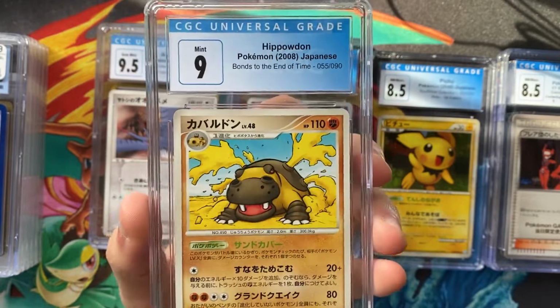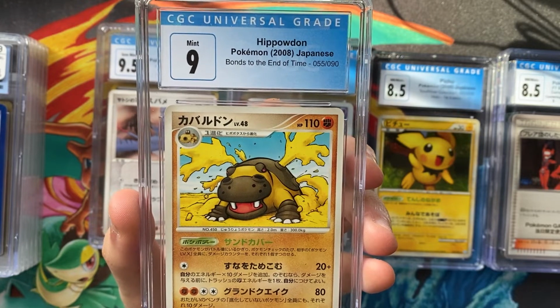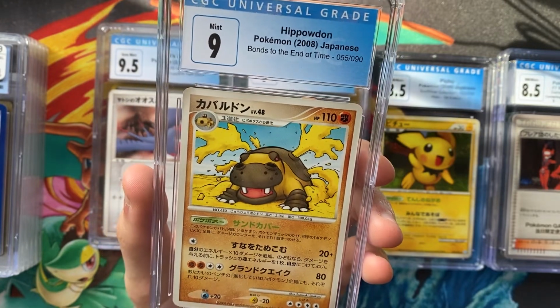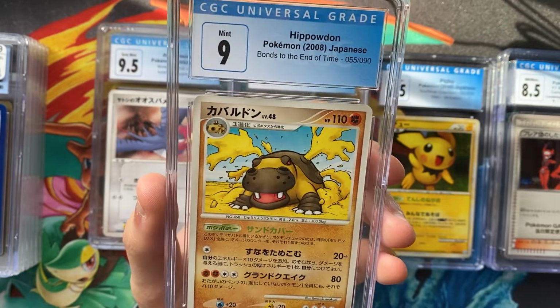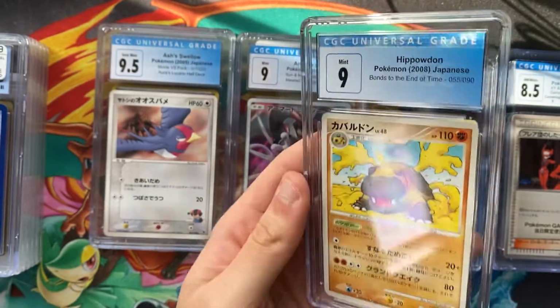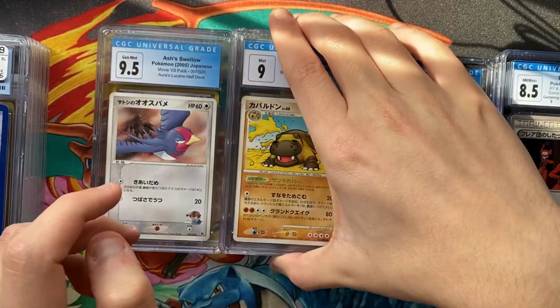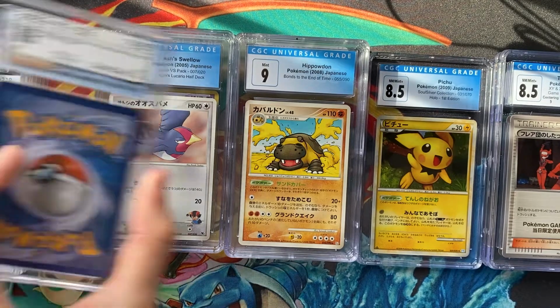I think this came out to like right around $11, $12. This is pretty much right at the starting price for the auction. But I'm not a huge Hypodon fan, but I do like the Pokemon. And I thought Platinum Era Mint 9 for less than the cost of grading a card individually. I mean, what's the worst that could happen there?